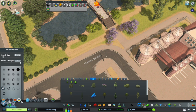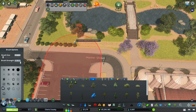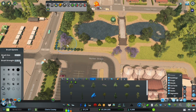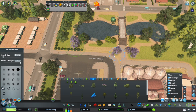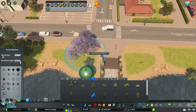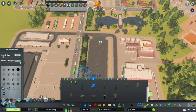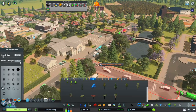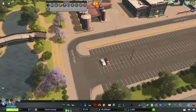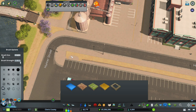Couple of these. Tree anarchy's on. Why is, oh, 'cause it's a network and you can't. I know what we can do. Good old move it, right? And then maybe up here, a couple of those. Yeah, we're looking good.